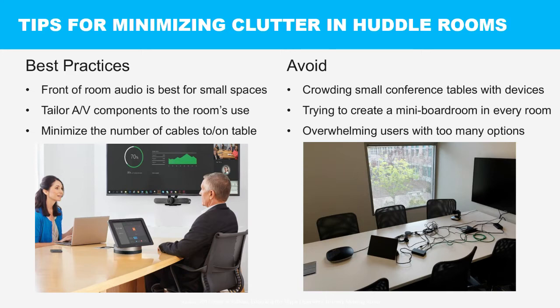That's generally not a good solution. So don't give them too many options. Put a Skype room system, Teams room system in there.